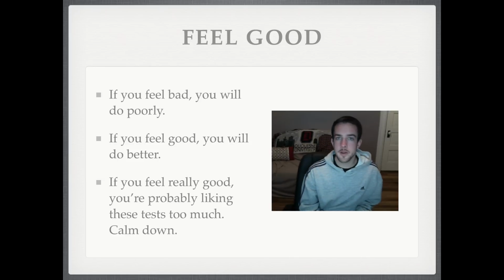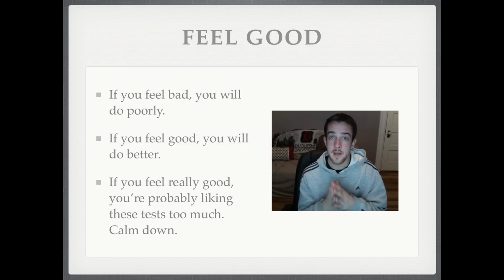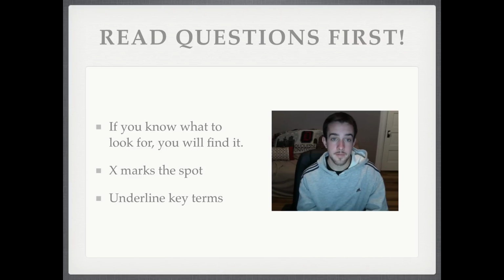So, how are you going to feel good the day of the test? Well, that is up to you. You need to do what you need to do. You need to get plenty of sleep. You need to put yourself in the proper mental state. You need to remind yourself of all the things that you would rather not be doing and that you're taking the test instead of. And hopefully that'll be enough to get you up a point or two. Again, it sounds silly, it sounds obvious, but it actually does a lot of work.